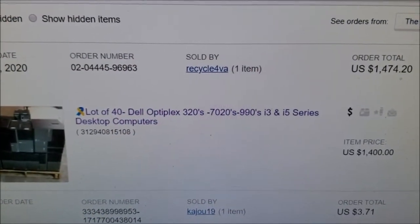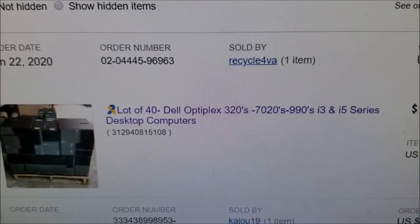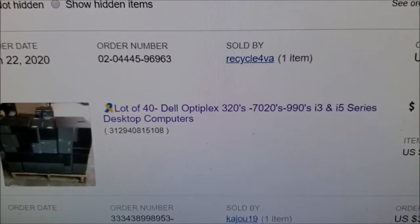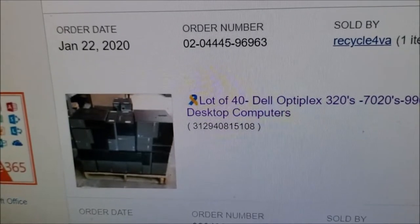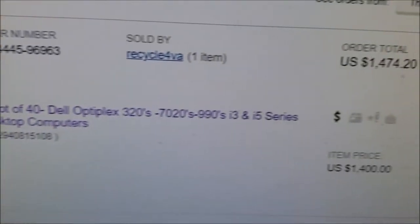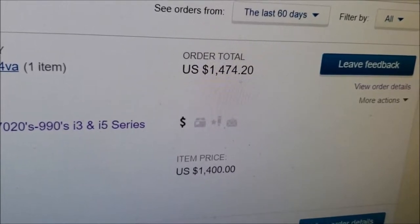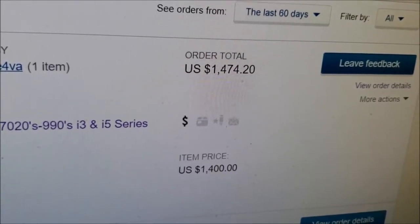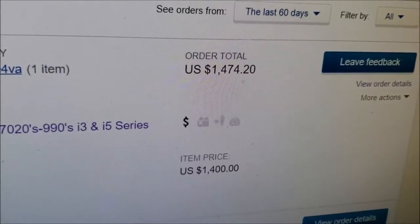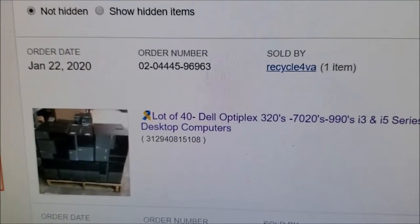All right, everybody. So here is the listing. You can see it's a lot of 40 Dell Optiplex 3020s, 7020s, 990s, Core i3 and i5s. To be fair, they are mostly i3s, but there are 8 or 9 that are actually i5s, second, third and fourth gens. And the winning bid was $1,400. I should say, it was a buy it now for $1,400. And the total after taxes came to $1,474.20. That is the seller, Recycle for VA.